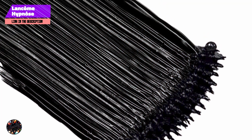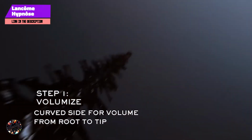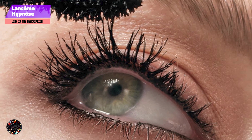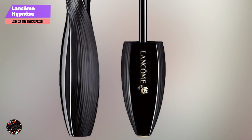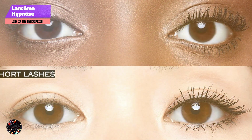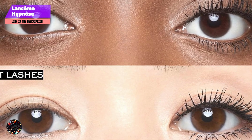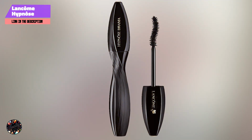Key features. The Lancôme Hypnôse Drama Mascara features a S-shaped brush that deposits a generous amount of mascara with each stroke. The formula is enriched with vitamin B5 and nylon fibers that provide both volume and conditioning benefits to the lashes. Benefits and usage. This mascara is perfect for achieving a high-impact, voluminous look. The formula is buildable, allowing you to layer it for a more intense effect without clumping. It is also gentle on the lashes and eyes, making it suitable for contact lens wearers.